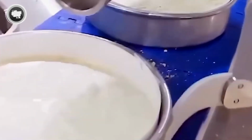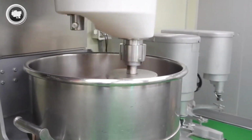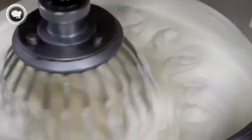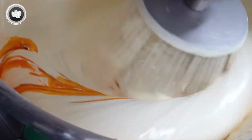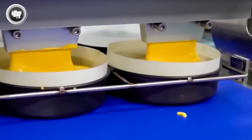Continuous mixing systems keep the process flowing non-stop, while batch mixers handle specific recipes in controlled amounts. Inside the mixing bowl, paddles and whisks whip air into the batter, giving cakes the lift and softness they'll need once they hit the oven. The mixture has to be smooth enough to pour but strong enough to hold its structure. Once the batter is ready, it flows straight into the depositor machines.